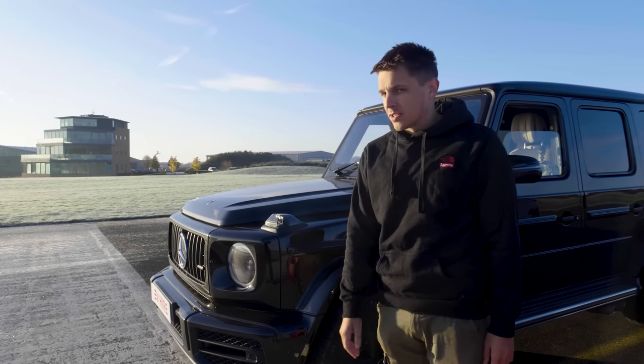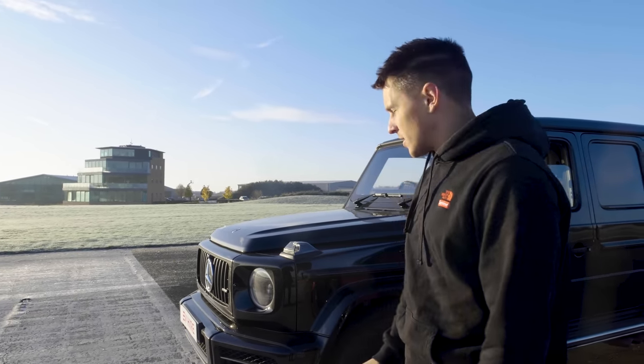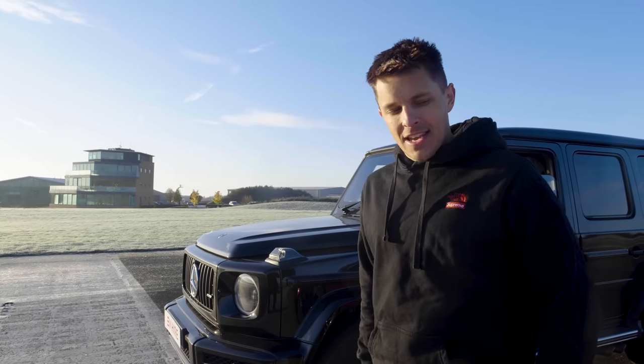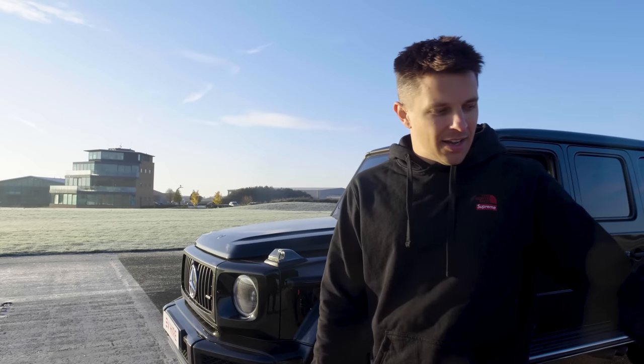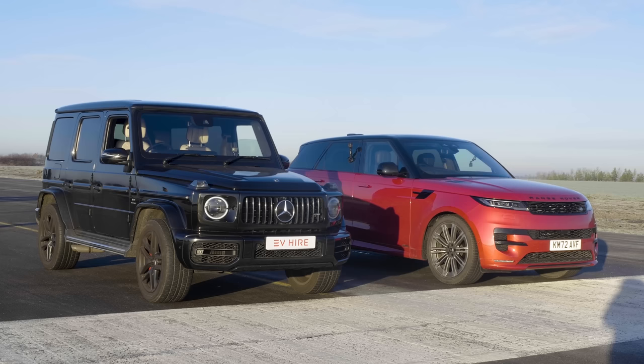But the G63 is not a slow car. This car competed with the X5M and others as well, and is known to really be fast. So the first race is to put the G63 up against the Range Rover Sport V8 2023. So let's jump in, let's get cracking.